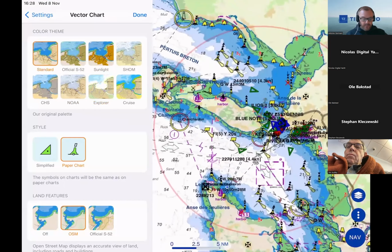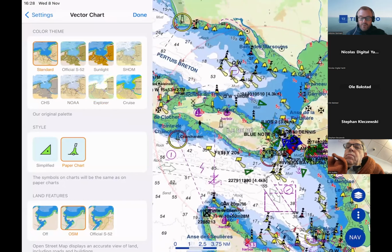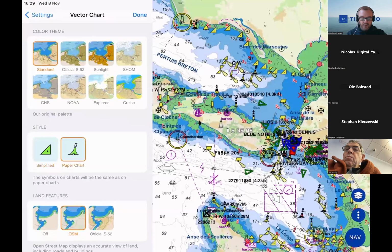What do we have? We also have the style of the icon. As you can see, the icons for the buoys, for example, are presented a certain way. We can switch from a paper chart style to a simplified chart. Okay, so we can switch from one to the other.